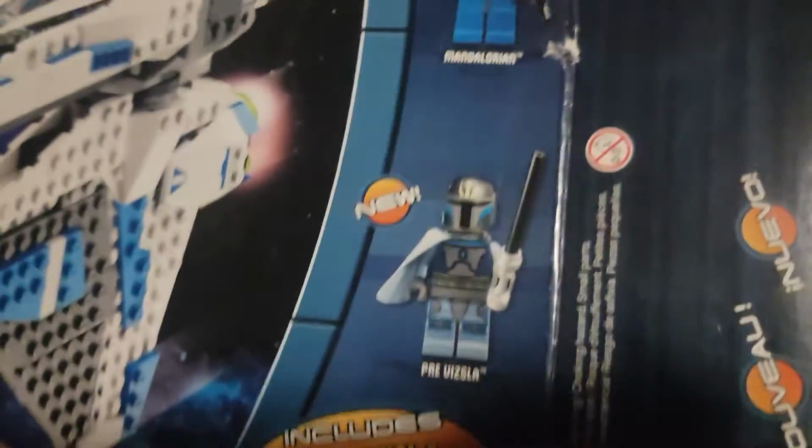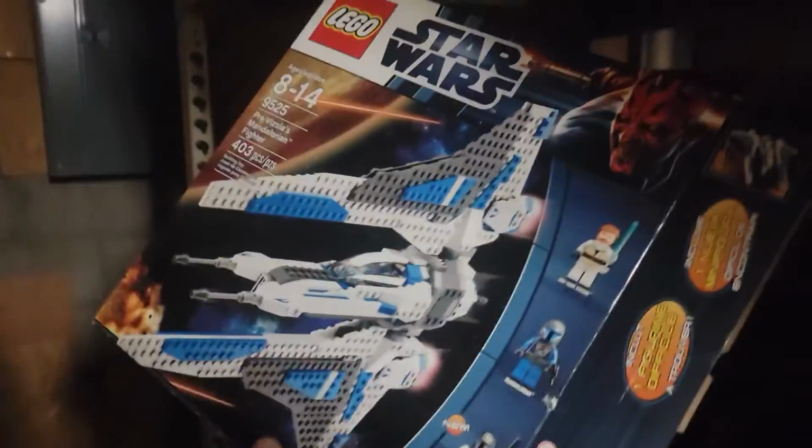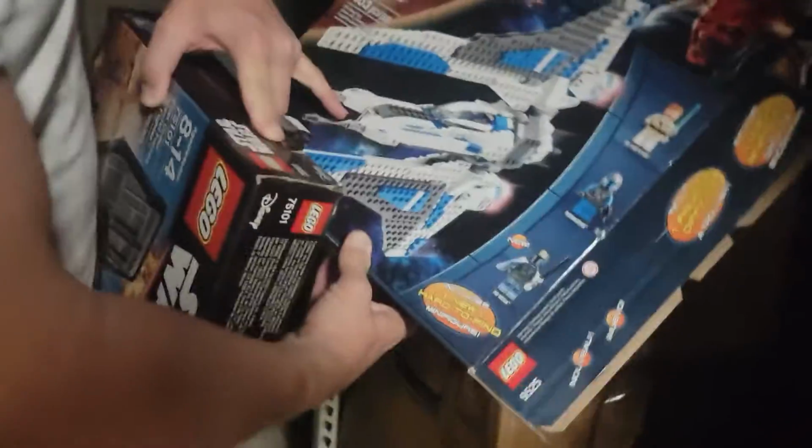Wait. This is the first Mandalorian set, I think. See the Mandalorian right there. So I don't know. I know they just re-released this set, but this is the original. Do you want to swap now? Yeah, I guess. All right, so we're gonna set that one over there.